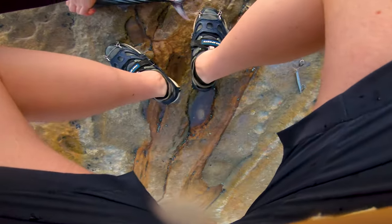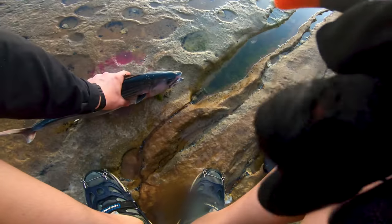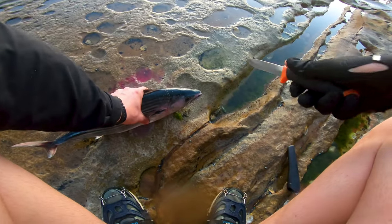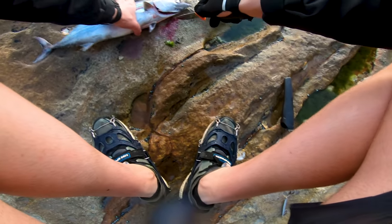Alright, guys, so we're just gonna dispatch him. Gonna do a brain spike. You guys, brain spike right in the head, very humane. He's gone. Bleed.